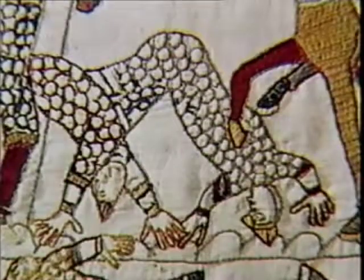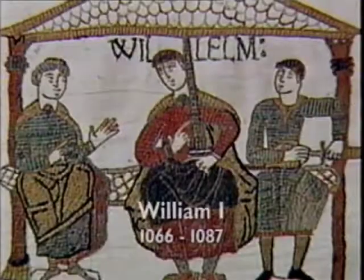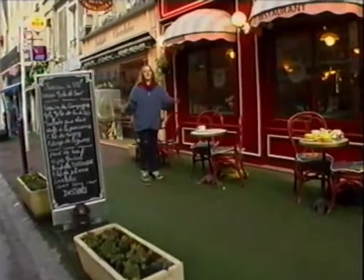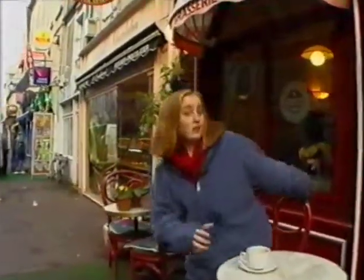Who won? Well, King Harold was killed, wounded by an arrow, hacked to death by swords, his troops defeated. William triumphant. Now William was both Duke of Normandy and King of England. The Battle of Hastings, an invasion which changed England from Saxon to Norman and altered its history forever.